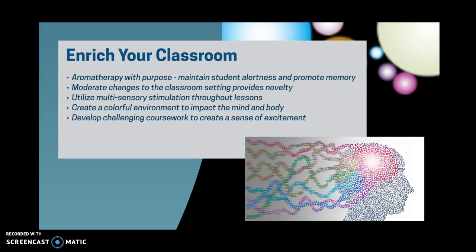Enrich your classroom. This includes anything related to the senses, aromatherapy with purpose, such as lavender to relax students, lemon to induce a positive mood, peppermint to refresh and invigorate, apple, which releases brainwaves and reduces blood pressure, and vanilla relaxes and soothes, ultimately helping students maintain alertness and promote memory.